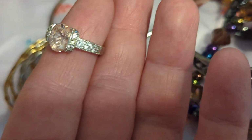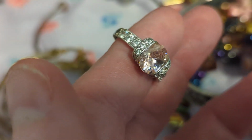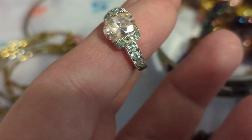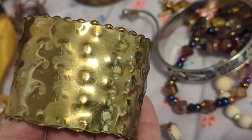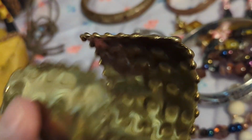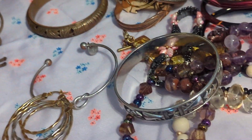Let's see if we can get it to focus. It's really pretty. Look at all the color. It's gorgeous. And it is marked 925 on the inside. I like that setting a lot. Oh my gosh, oh, look at this cuff. It is amazing. Probably from India. I love the hammered details.